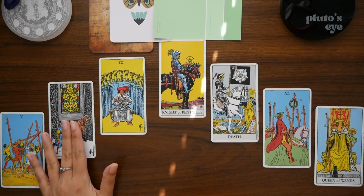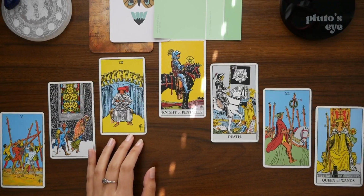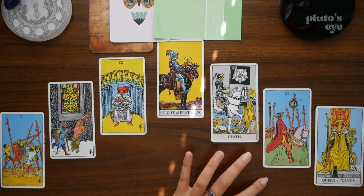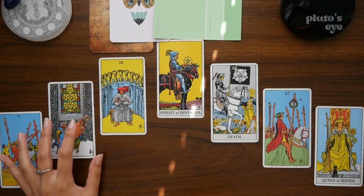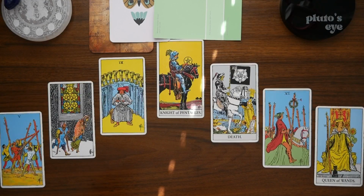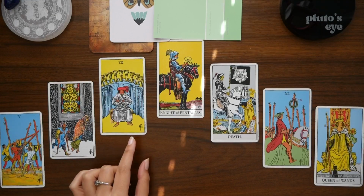But the Five of Coins is a more material energy, and the Nine of Cups is a more emotional state. And then we have the Knight of Pentacles, the Knight coming in with one pentacle and changing the entire game. So this looks to me like you're in a position of materially not being on your best game, and then turning things around through sheer belief.